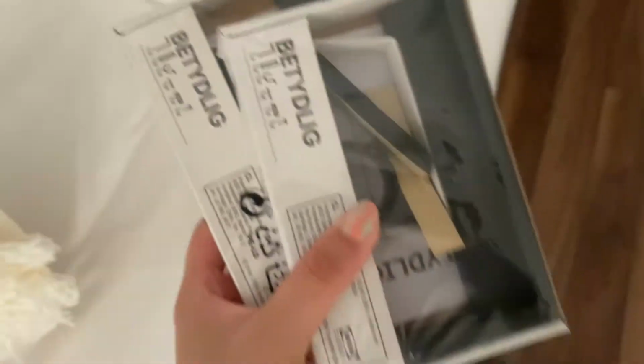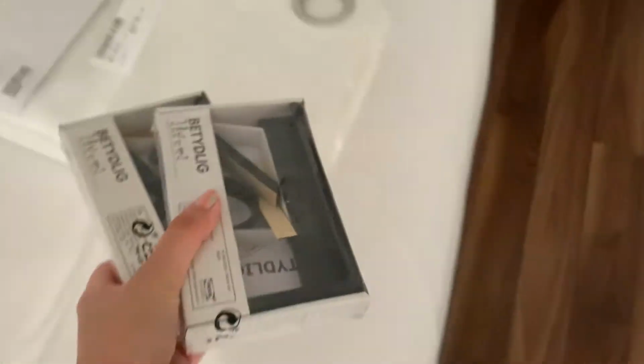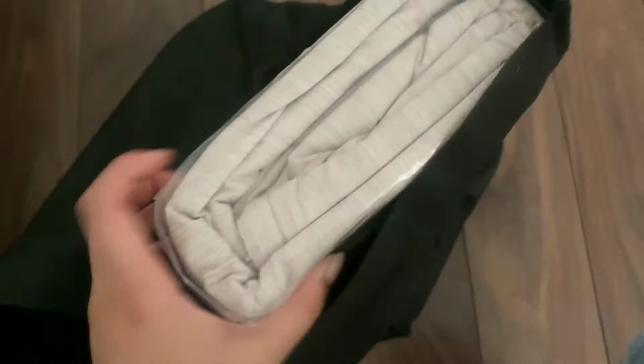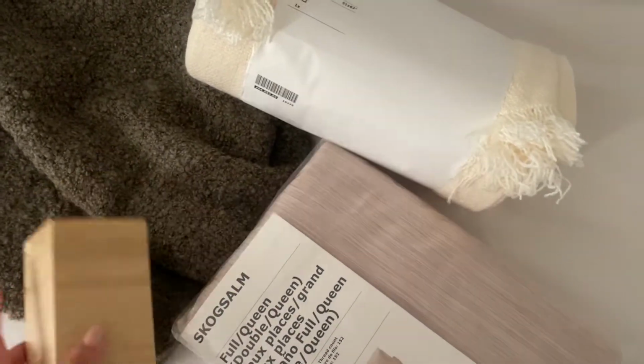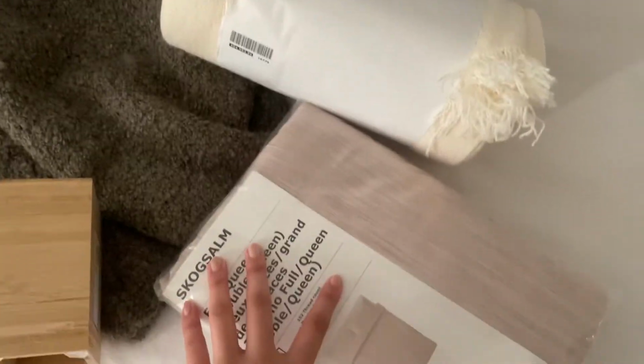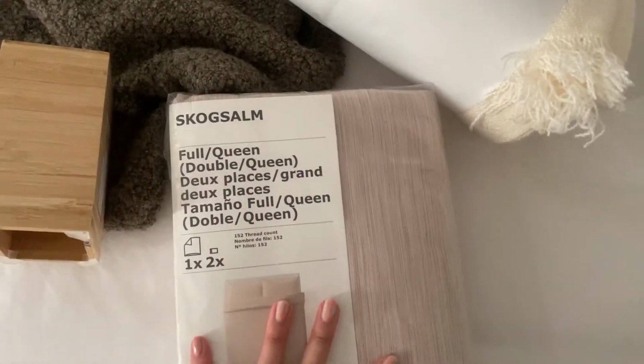I'm basic, okay? We also got, so these are to hang up the curtains, and I also got a curtain rod. And lastly, we got a new pillow comforter set. It's this light pink, and this is the vibe right now, and I'm really digging it. Hope it looks good. Okay, I'm gonna go put this on.